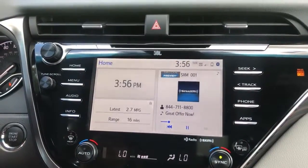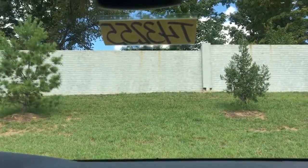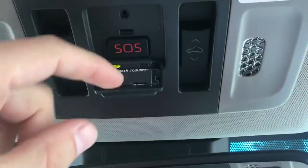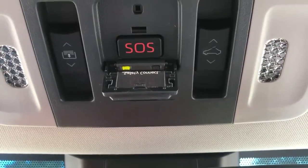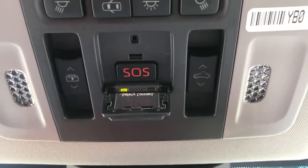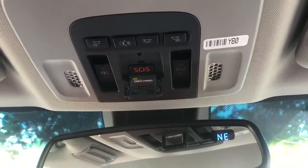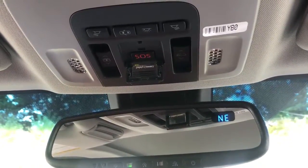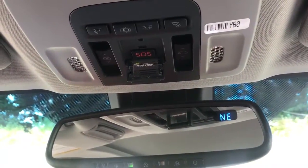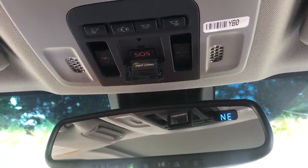Okay, so Entune Audio, in the Plus and Premium, you have available the connected services. Now, we mentioned those earlier, but one of them is the SOS connected service. So if you look up here, it's available as a button. And so this actually, if you push that, connects you to emergency services. If you have some sort of emergency, you need the police, EMS, fire, it will connect to the emergency services. This will also alert the authorities if your car is in a wreck. And then if the car is stolen, you can contact the SOS department, and they can actually track your vehicle. So it's part of the connected services available in Entune Audio Plus and Audio Premium.